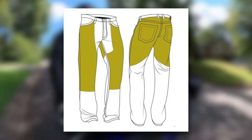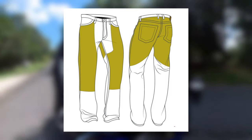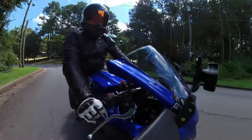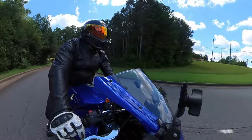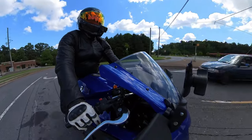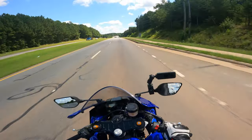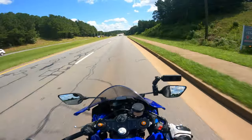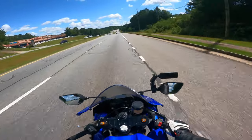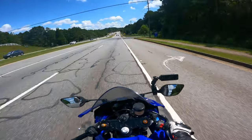If you look at this little graph that RevZilla has on their site, you can see where all the reinforcement is on these things. And as you can probably tell, it covers all of the, I don't know what you call it, the high slide areas. Are we going to get a green light right here? Well, we didn't get a green light, but we're going anyway. So yeah, riding in something like these is going to be far more safe than a regular pair of jeans. Even though I see a lot of guys just wearing jeans, I'd rather you wear jeans than shorts or something like that.